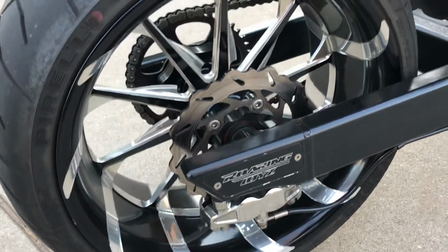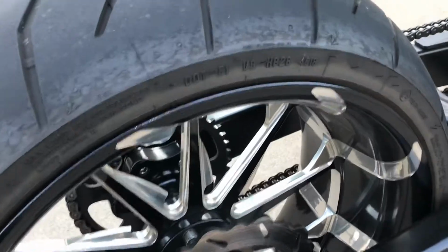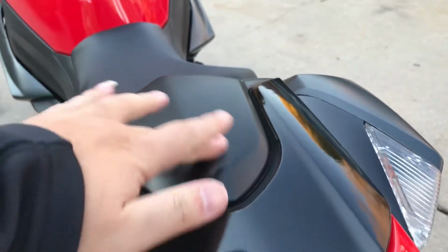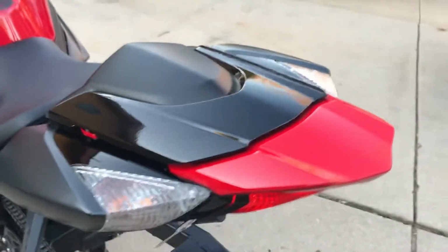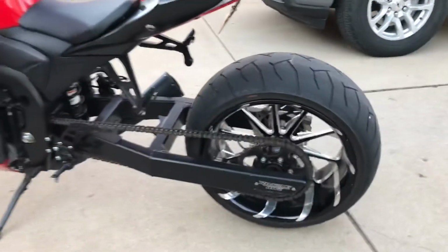PM launch wheels, all chrome. They call them tornado wheels, but I think they copied them, but whatever. Pretty new tires, brand new tires this year, front and rear. This seat cowl is wrapped in gloss black and matte black, because I can't find one for under $100 on eBay. The stuff's still expensive, but it matches pretty good. I dig it. Let me get a side view for y'all.